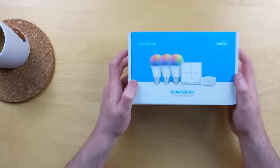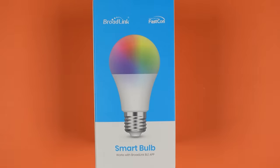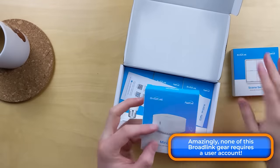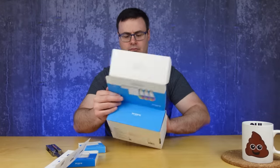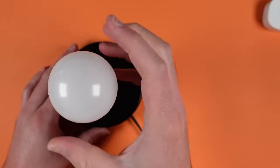So this is from the folks at Broadlink. Now, they have a starter kit here that they've sent us, and there's a mini hub, a smart bulb, and a scene switch. But what's interesting about the scene switch to me is it's battery powered. So we're not actually looking at having to install that. We will have to install the hub. Little tiny little manual here. They give me this many smart bulbs. So these are Bluetooth and it's 4.0 and above.